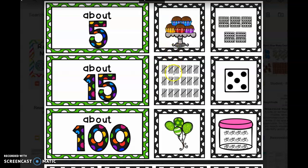All right, let's go down and look at these tally marks. I know that tally marks are in groups of 5. That is something I know. So I see that there's more than one group, so 5 doesn't make sense. So I'm taking that away. Now I've got to decide, are there 15 tally marks or is there 100? I see a bunch of tally marks. So that tells me 100 is the most reasonable.